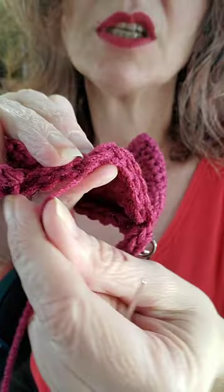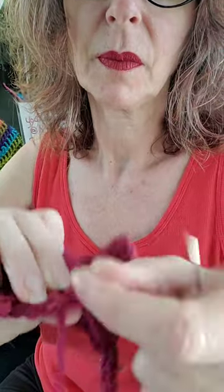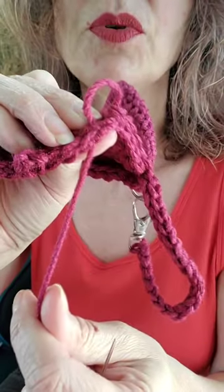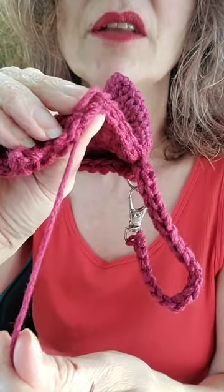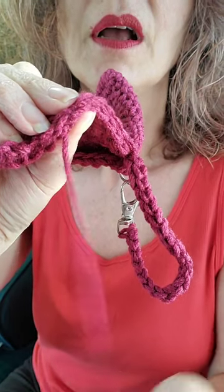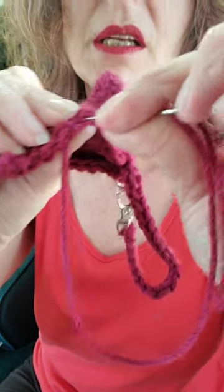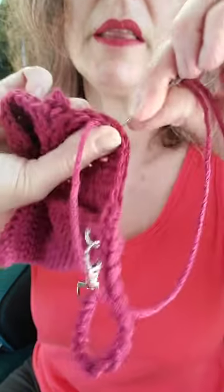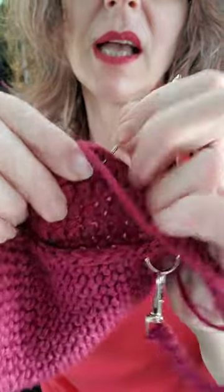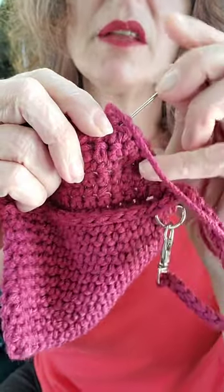So I pulled, you can see where I pull. See where it pulls there? Hold on. See where it pulls? It pulls right down beside that loop there. And then I'm going to go into that last stitch again. And then this time when I go into that last stitch, I'm going to weave it down a couple of stitches on the wrong side of the fabric.